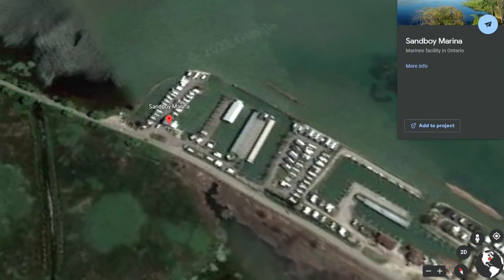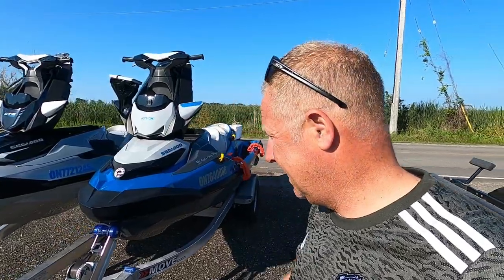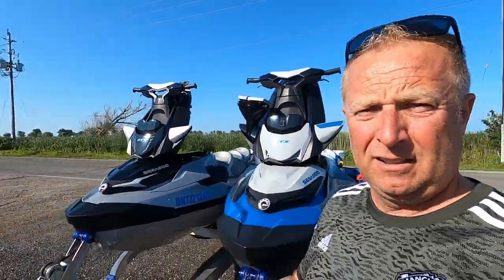And as you can tell behind me, we have two skis. My friend Wayne's going to be on this one, he's going to be on mine, and I'm taking this one out today because I'm actually going to be making two videos here today. I'm going to be making a review video, or part of a review video for the GTX Limited, which will be on another video. So we won't be talking too much about the actual machine in this video, that'll be on a separate one. So join us on today's adventure.